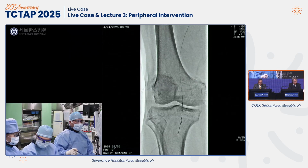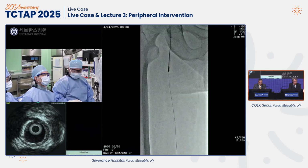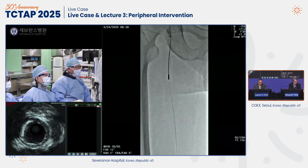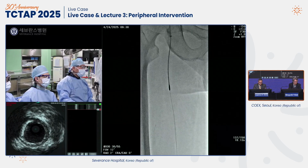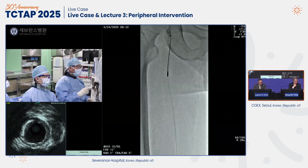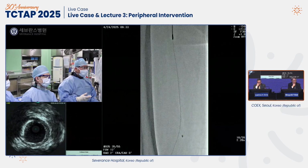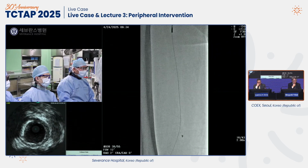IVUS, then angio. Okay, and then we performed atherectomy. This is the JetStream. And the key point in the use of the JetStream is to do the procedure very slowly. So advance the JetStream catheter very slowly. I divided the whole lesion into 4 segments, and I did 2 passages without blades up and 2 passages with blades up. And after the atherectomy, we took the angio.